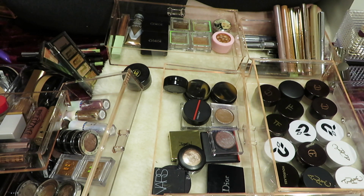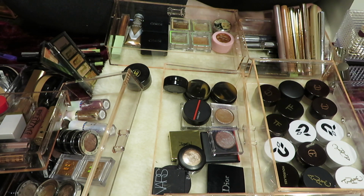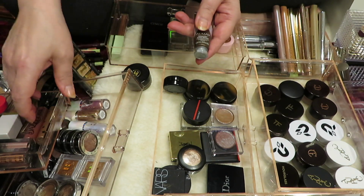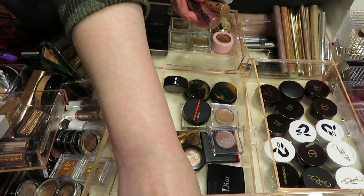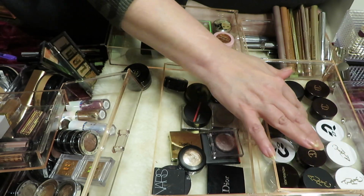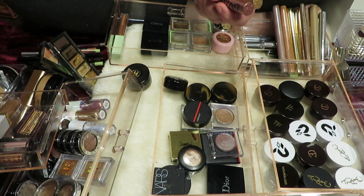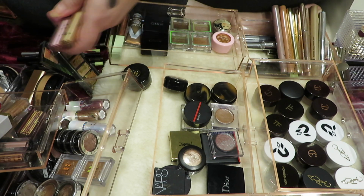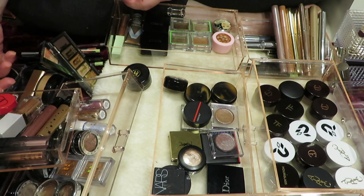Cream eyeshadow shimmer. Do I have stick eyeshadows? Okay, so cream eyeshadow shimmer. One, two, three, four, five, six, seven, eight, nine, 10, 11, 12, 13, 14, 15, 16, 17, 18, 19, 20, 21, 22.